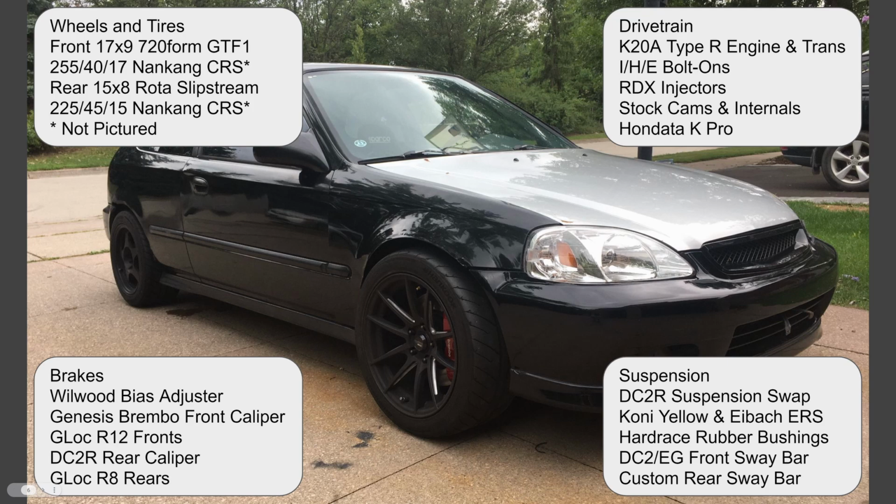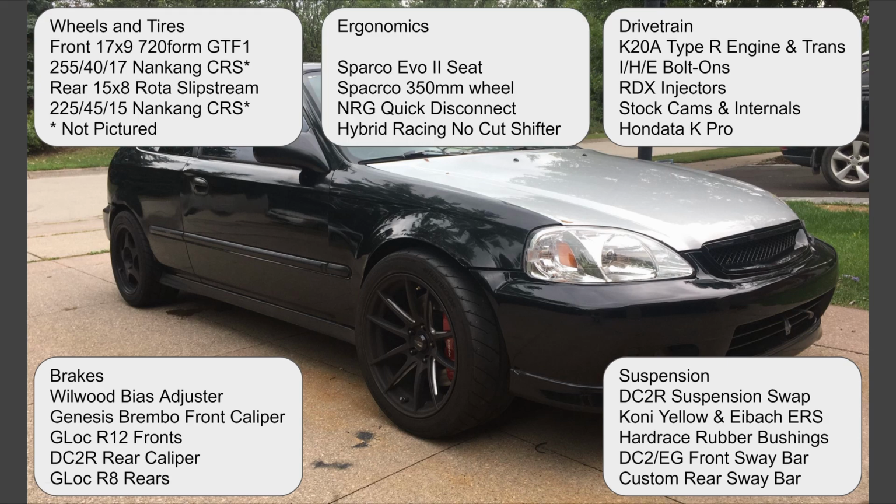These were really cheap 5x114 wheels. That's in the 15x8. Didn't want to drop too much money on the wheels. They're also kind of heavy. But in the back, I'm running 225/45/15 tires. Might go to a slightly different size, maybe a 225/50/15 in the future, but we'll see what happens there.